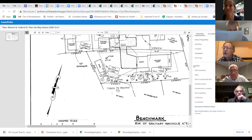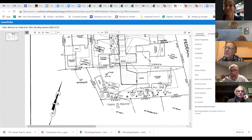So the house itself is what, 20, 25 feet from the property line? Right now it's set at what the code requires, which is 25 feet, but it is going to be pushed back, because I want to keep it away from the hill as much as possible. So it's going to be in the same line as the house to the right-hand side, number 170 Federal Street, to make it look proper. I want them to at least be in line with each other.